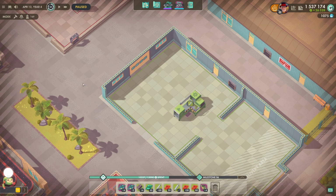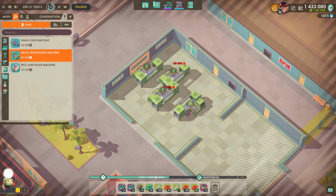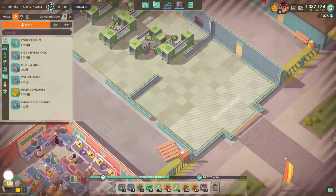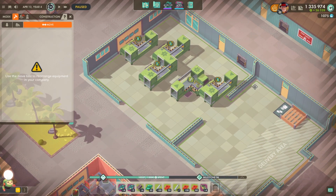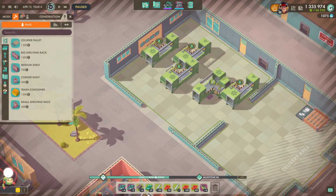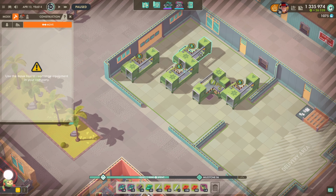So I've got an idea now what we're going to automate. So first things first, let's go and grab just randomly placed 5 metal processing machines, and we will go and grab a courier pallet and put that right here, because I am pretty sure I'm just going to do everything in there. Now, in terms of setup, I think I'll do all these things up here, to be honest. I kind of think we're just going to have the conveyors right here, so the placement does make sense, probably. We are going to go and kind of Tetris this around a bit.